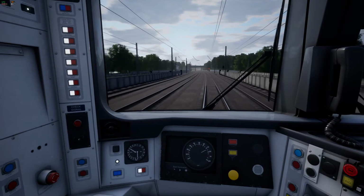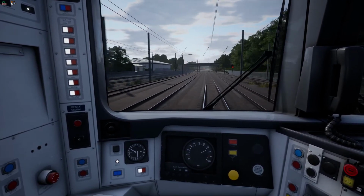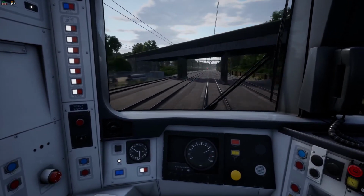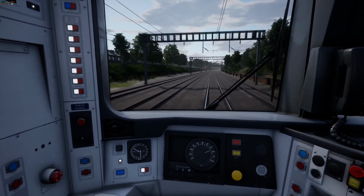At the bridge ahead of us, this is where you'd normally want to start braking for Acton mainline station, but most services don't actually stop at Acton, so we'll be passing through. But if you are stopping at Acton, you want to start braking now, just as you come to that bridge. In step one braking.